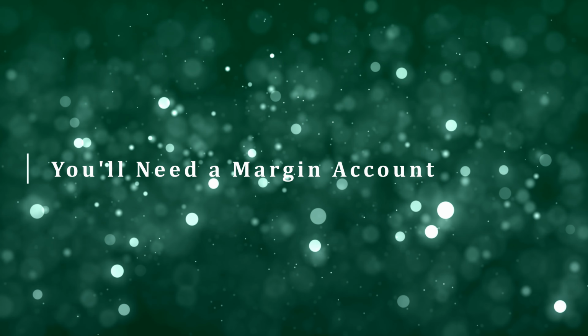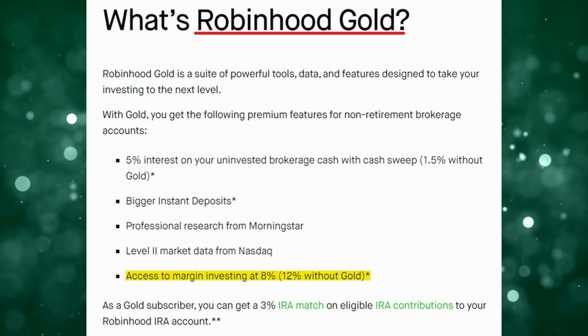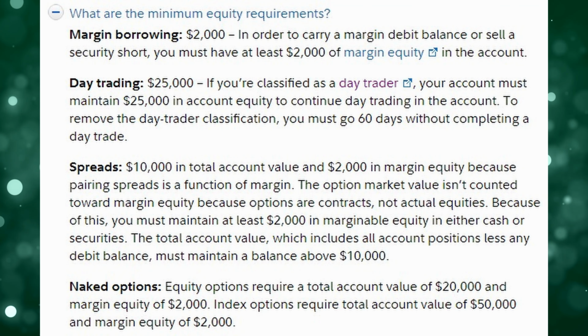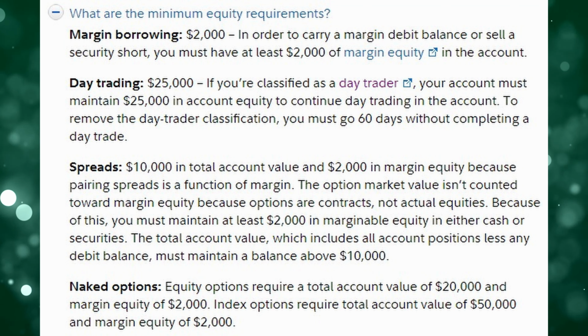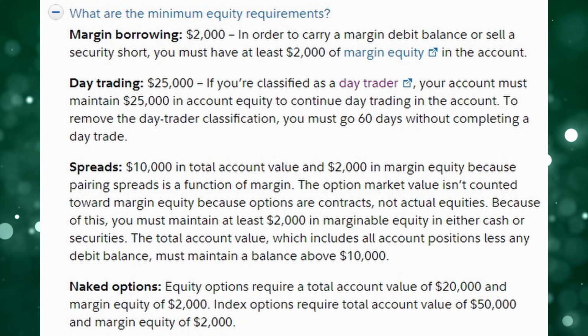To actually engage in margin trading, you have to have a margin account at your brokerage. Depending on what brokerage you have, this could be as simple as enabling it on your account or buying a subscription in the case of a brokerage like Robinhood. And in most brokerages, to be eligible to trade on margin, you have to have at least $2,000 in your account through cash or marginable securities.